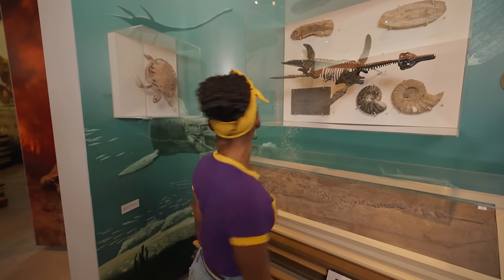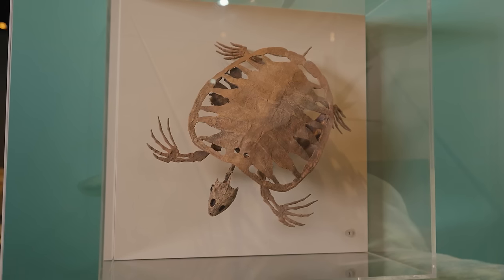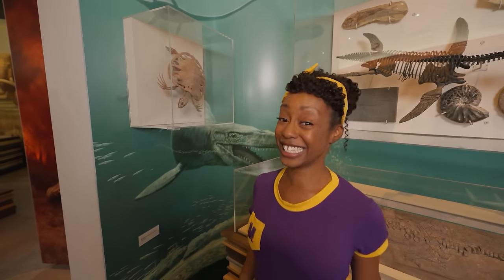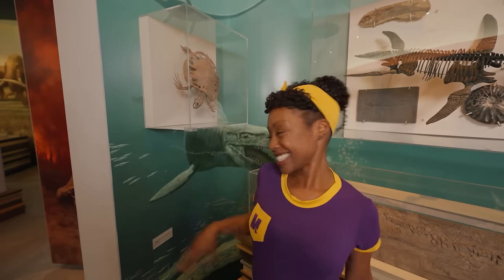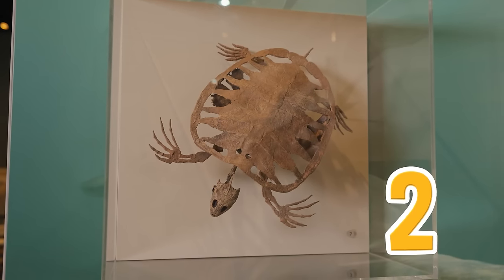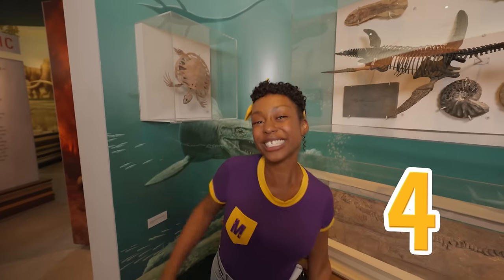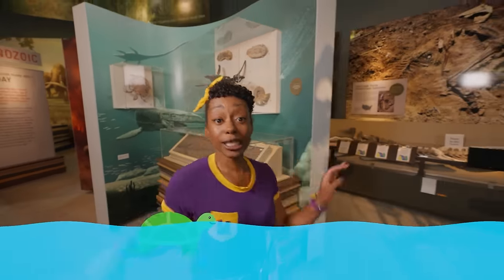Awesome counting. Oh, and check it out. This is a fossilized sea turtle, an ancient one from millions of years ago. Let's count its flippers. Ready? One, two, three, four. Four flippers. Let's pretend to swim, swim, swim, just like a sea turtle.